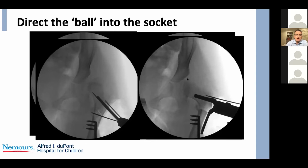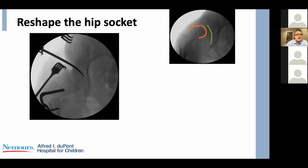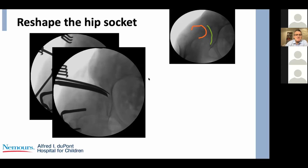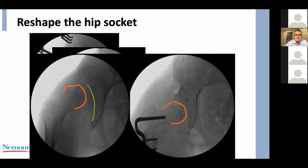The socket is still flat. We need to deal with that one. But we put some screws in there to hold the plate and hold the bone ends together as they heal over about 6 to 8 weeks. That's an older style of plate, but a real workhorse that many people still use today. We reshape the hip socket by using a certain type of device to cut around the hip socket and then mobilize it. We put a piece of bone in there so that after we do both of those procedures, you can see we've got a relatively round socket and the ball is in it now. So better force distribution and less risk of developing arthritis or having it progress.